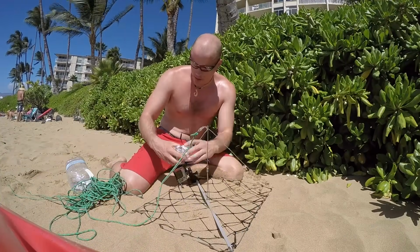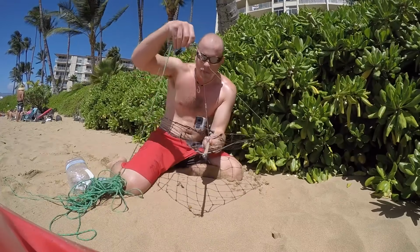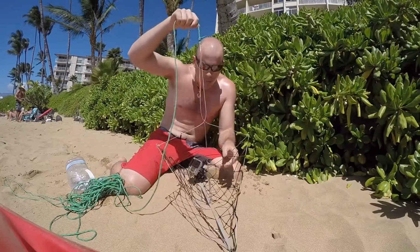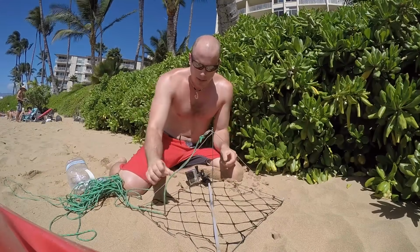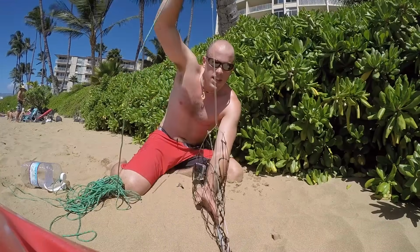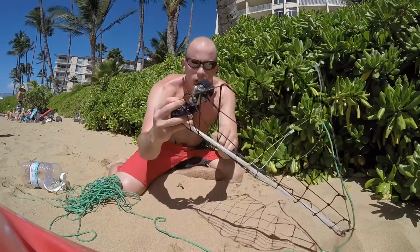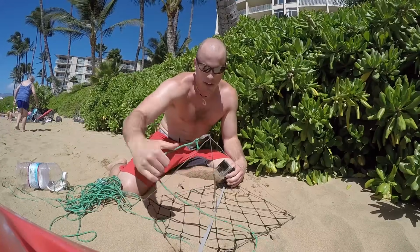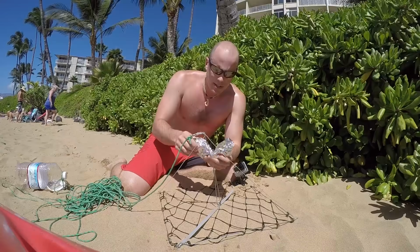How this works is it folds up by pulling on this, and this thing lays on the bottom. I'm going to put some bait in this little wire here right in the middle. It lays on the bottom like this. This is going to act as the buoy. And when crabs crawl in, I'm just going to grab it and snap shut on the crabs, and pull them up. I also have a GoPro mounted inside the crab trap so we can see what goes on down there. So all I have to do is put on some bait.